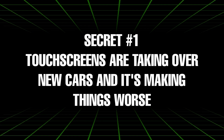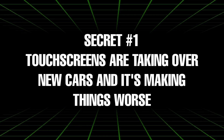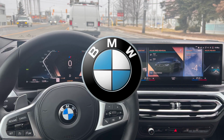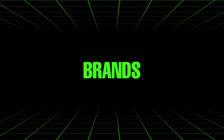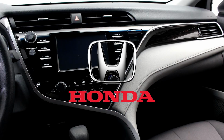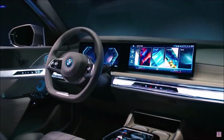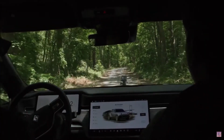Those fancy touchscreens replacing all the buttons in new cars. You've seen them. Giant screens from Tesla, BMW, Mercedes. Even though brands like Mazda, Toyota, Honda, Citroën, and Hyundai still keep some physical controls for the important stuff. These huge screens make it really hard to focus on driving.